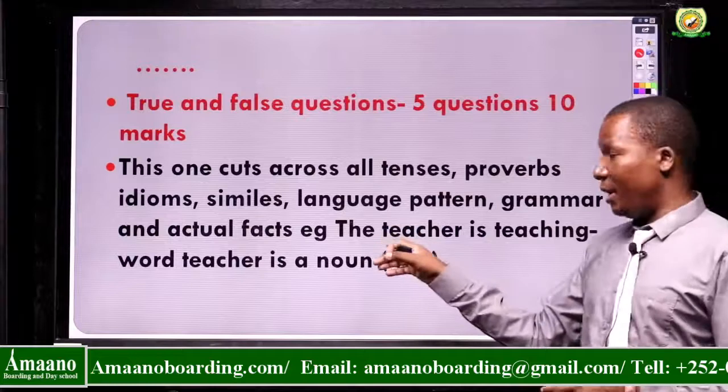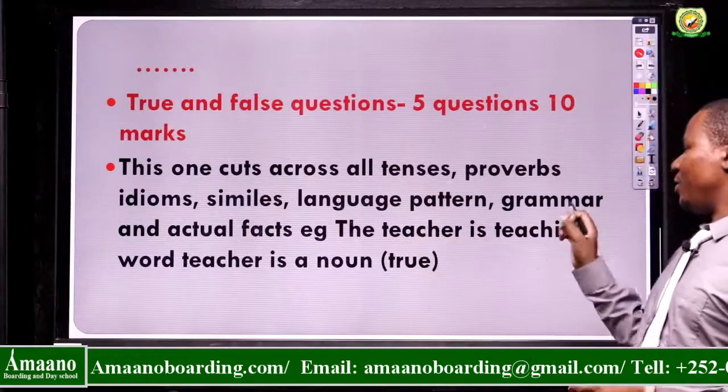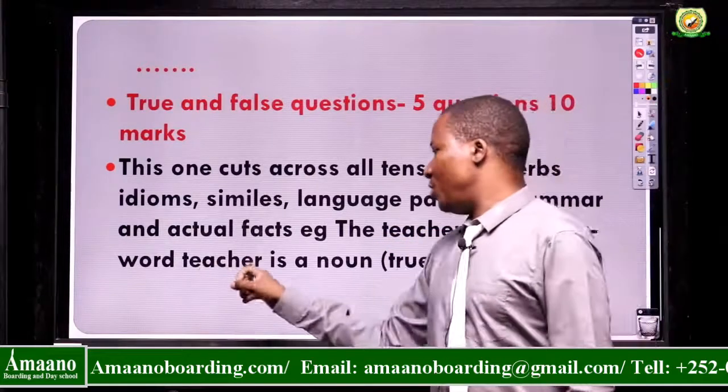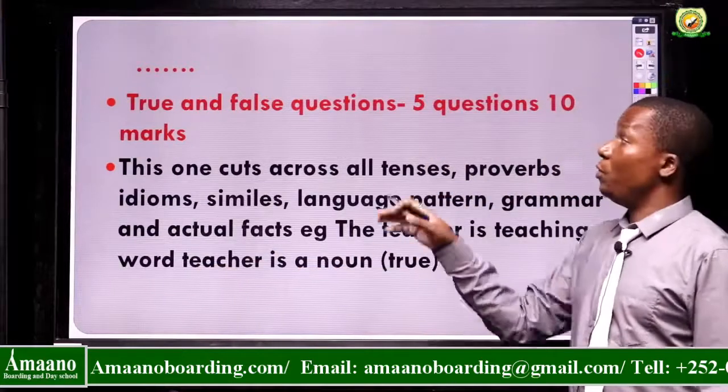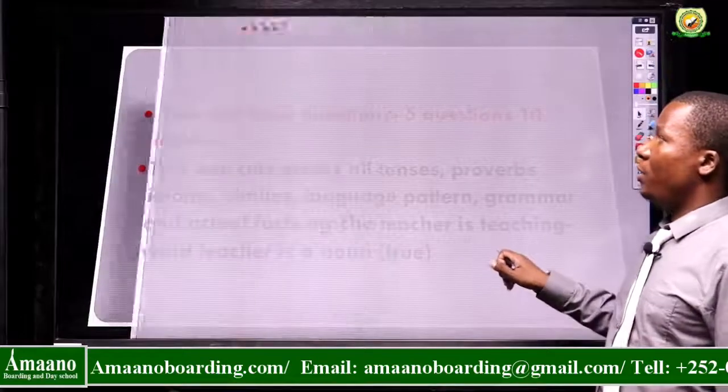So for example here, the teacher is teaching. So the word teacher is a noun. Is it true or false? So you said here is true. So you expect such questions.